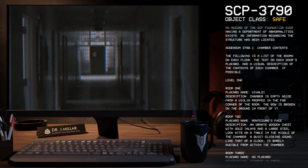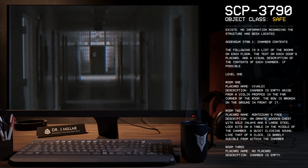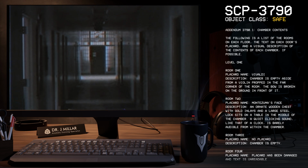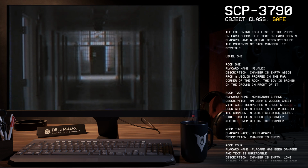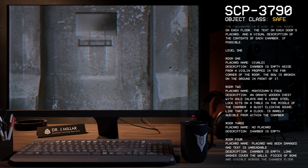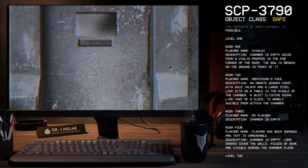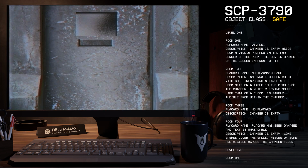Room 2. Placard name, Montezuma's face. Description: an ornate wooden chest with gold inlays and a large steel lock sits on a table in the middle of the chamber. A quiet clicking sound, like that of a clock, is barely audible from within the chamber.